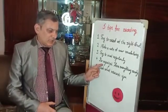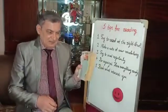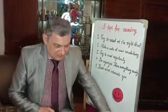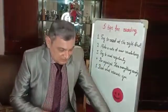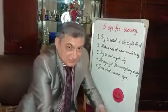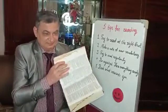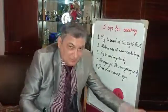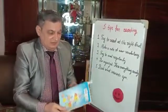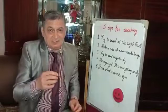Tip number 4. Be organized. Have everything ready. Something to read, a pen or marker to highlight difficult words, a dictionary, your vocabulary notebook, and a pen to write down the new words.